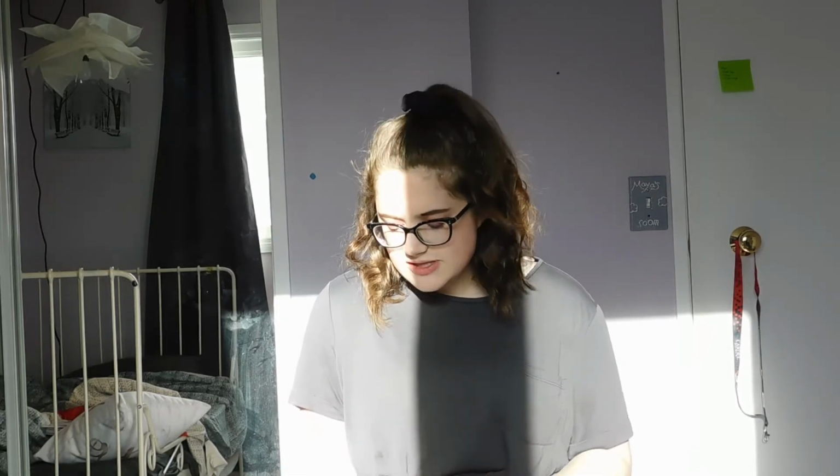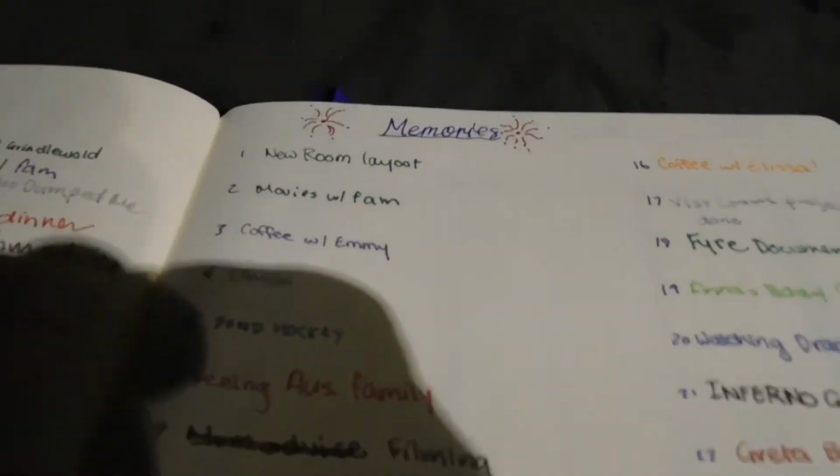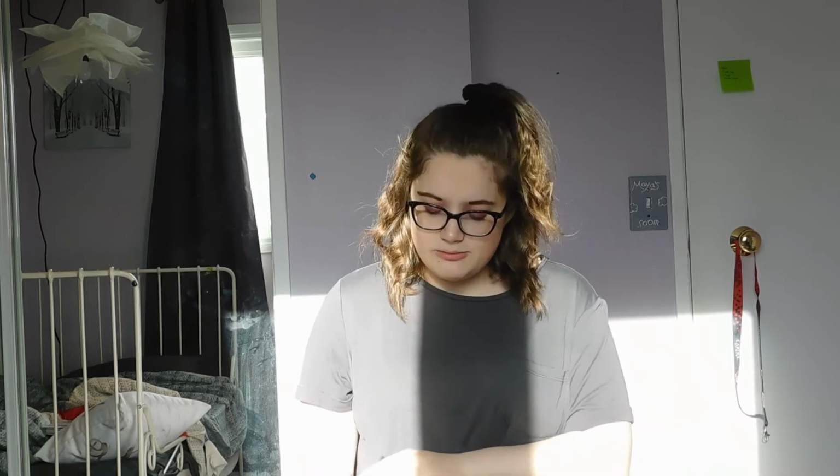This time what happened was I accidentally numbered both sides of the page, the gratitude and the memories. So this time I've been just writing down great things that happened on that day. For example, on January 5th we went and did pond hockey, so I wrote down pond hockey because that was the best memory from the day. So that's just kind of what my memories page looks like.